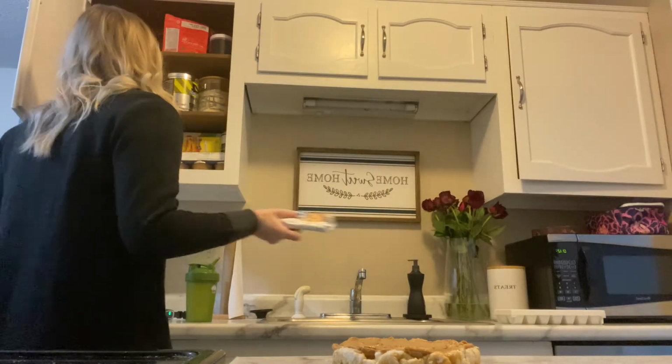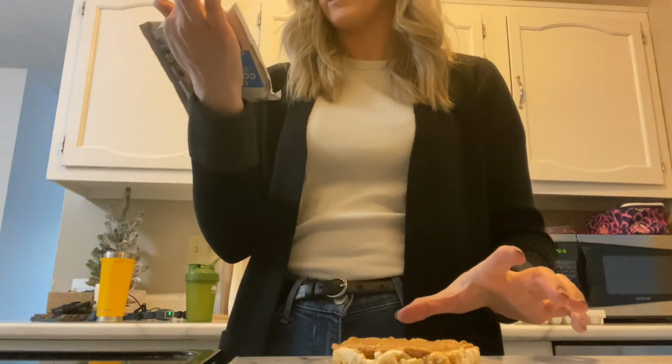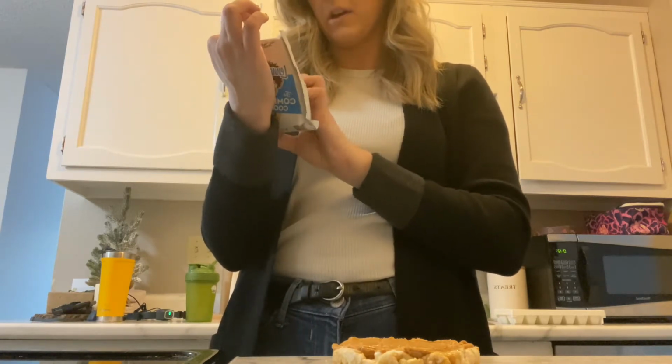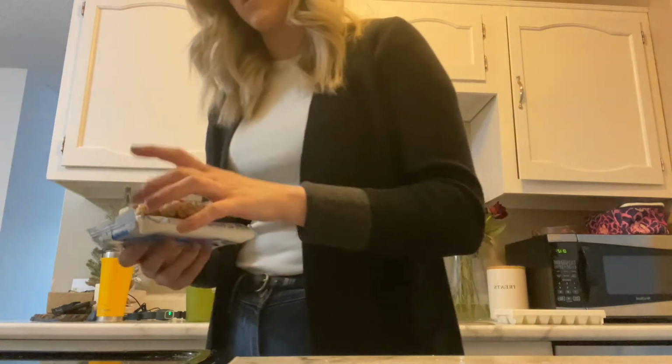So I'm just gonna grab one of these Lenny and Larry's chocolate chip protein cookies. I absolutely love these things, and the macros on them are pretty decent. There's a lot of sodium, but overall they're really not that bad. There is a lot of carbs in here, so if you're watching your carb intake, I would only do half of the cookie, not the whole cookie, because the whole cookie is 59 grams, but the half cookie is 30 grams. So if you're watching your carbs, do that.